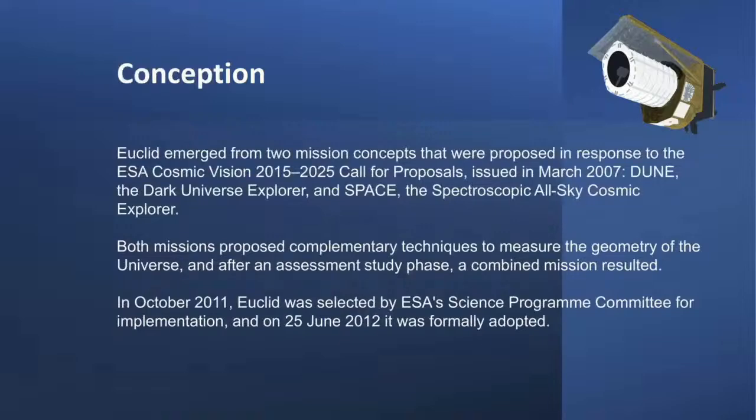All right. And the way Euclid came about, previously there were two missions proposed under ESA's Cosmic Vision 2015 to 2025. The first one was Dune, the Dark Universe Explorer, and Space, the Spectroscopic All-Sky Cosmic Explorer. They work so hard on these acronyms, don't they? Yeah, exactly. Both missions proposed complementary techniques to measure the geometry of the universe, and after an assessment study phase, a combined mission resulted. Euclid was selected by ESA's Science Programme Committee for implementation in October 2011, and in June 2012 it was formally adopted. So that's how it came about.